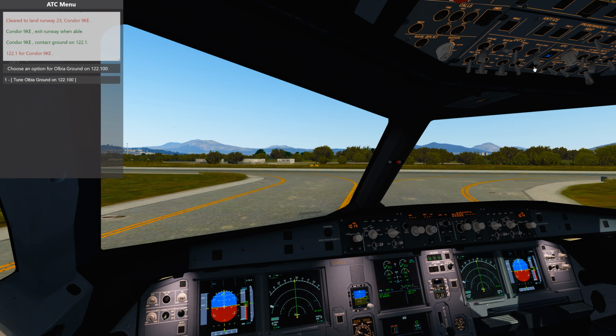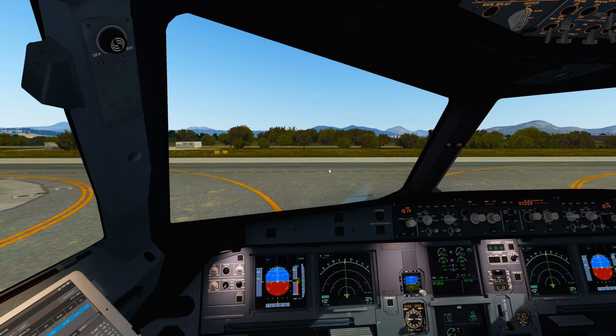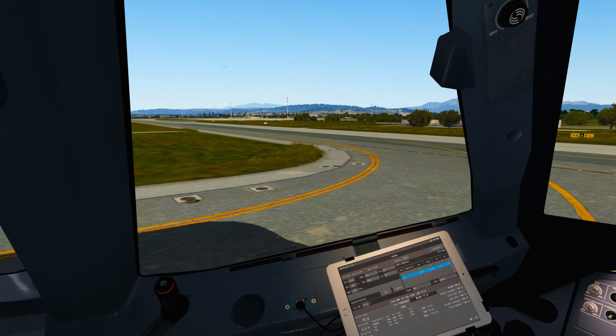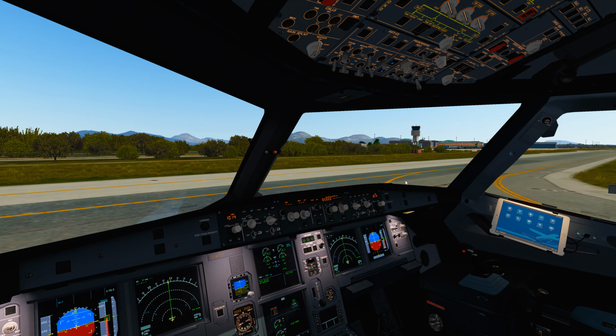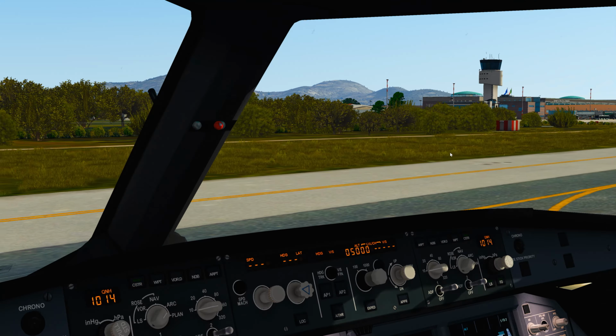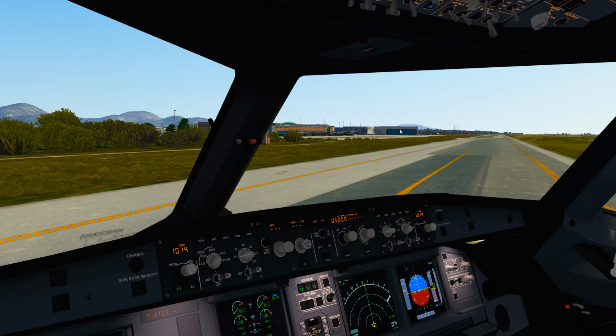Let's do it this way and there. Check. The brakes are not hot. So we are now going down on Golf. We have there Transavia. Very nice. And some other two airplanes. Very nice.